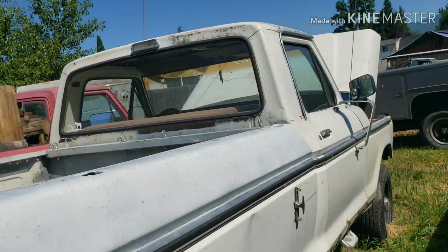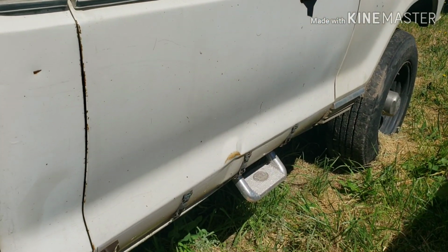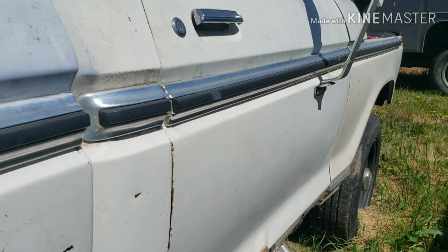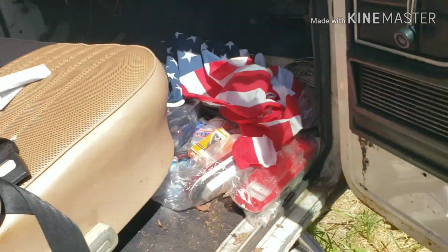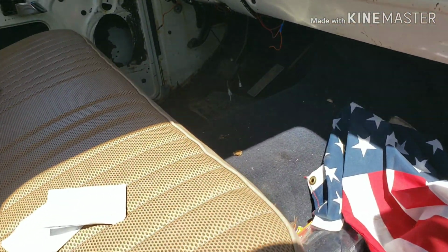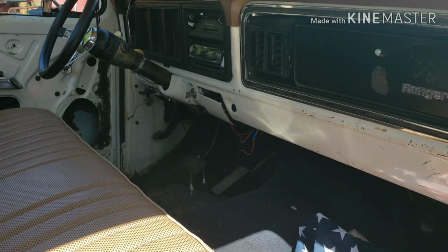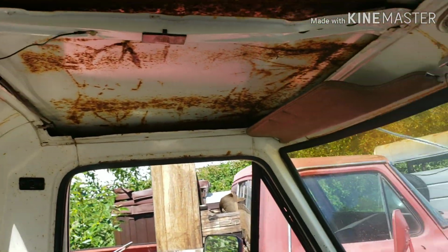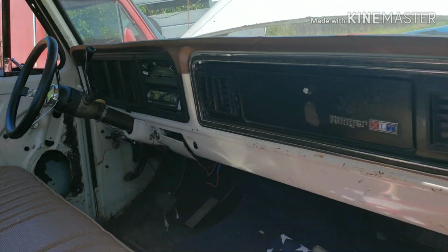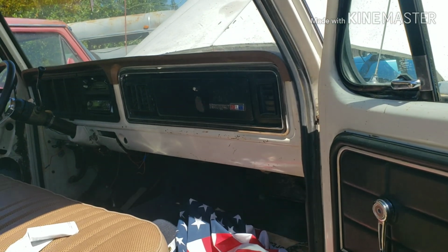And then the cab on this thing is actually in really good shape, other than that door missing the trim and having a dent in it. Inside, super clean. It's got newer carpet in it, a really nice seat. It's got those stupid steering wheels. The brakes don't really work on this truck all that great, so I need to fix that. But for the most part, it needs a headliner. It's a very nice truck. So that's why we're probably going to go with this one.